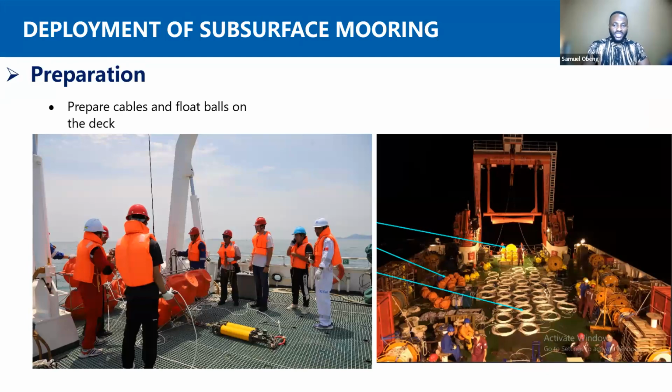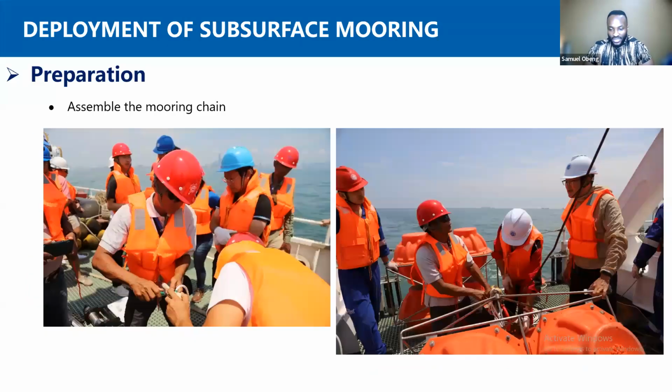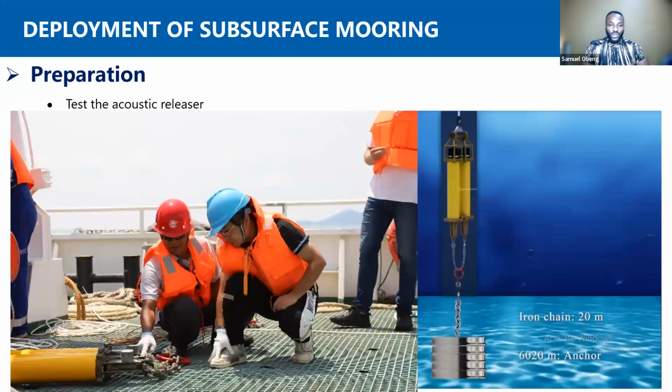Okay, so preparation. We also prepare the cables and float balls on the deck. Before you deploy, as you can see right there, you need your cables well arranged. You need the moorings, your buoys and your transponders, everything set on your vessel as you sail to deploy this. We also assemble the mooring chains. Offshore conditions can be very extreme, so you have to make sure that you have assembled your mooring chains and mooring lines very well so that you don't have any accidents or have your subsurface mooring destroyed.